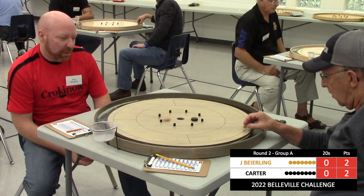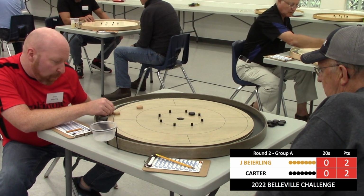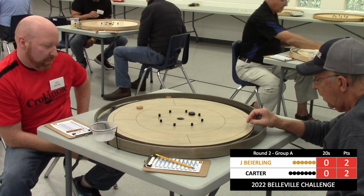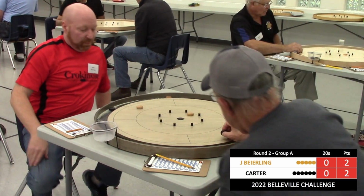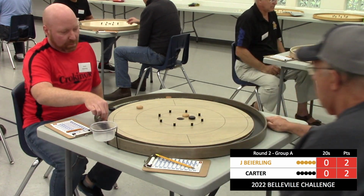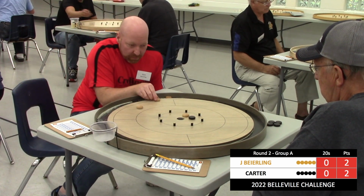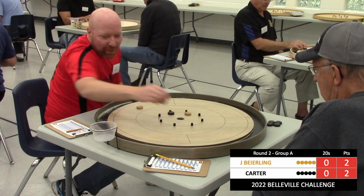Beierling again, first to miss on the open 20s. Carter struggling with the takeouts in some of these shots. Oh, and another one that Jason Beierling misses. This one is basically a mirror image to that disc from the second round, but then Peter Carter responds with a complete whiff on that takeout as well. So a few mistakes on both sides. It's the type of round where it feels like you can get away with making another mistake, and both players are really just trying to get that one shot that goes, and Jason Beierling gets that shot to go.